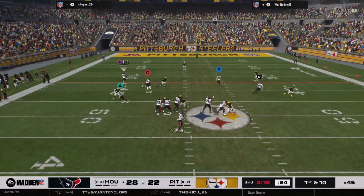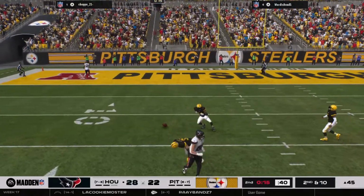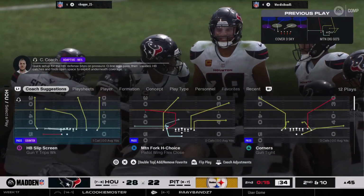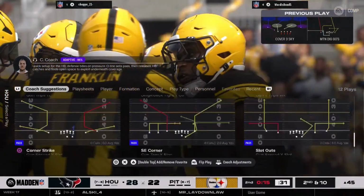Throwing from the pistol, Stroud. Push this one downfield, looking for Schultz. And this will be incomplete. He was trying to connect with his tight end, Dalton Schultz. And it'll bring up second down.